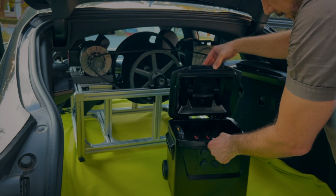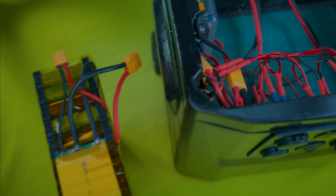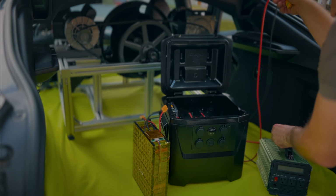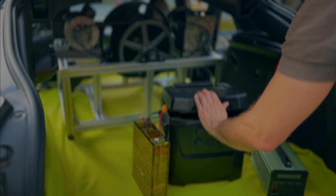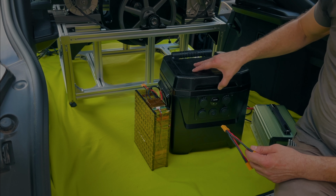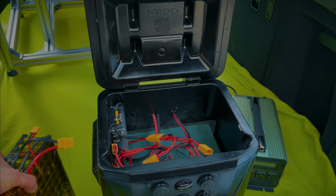I built this battery pack out of 360 recycled lithium batteries. On the top is a link for it if you're interested to see how that is made. Now I'm hooking up the inverter, and because I could only fit 240 batteries into the cooler, I have to connect this pack of 120 batteries externally.